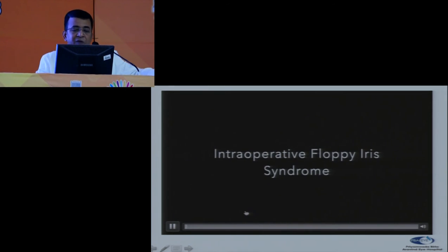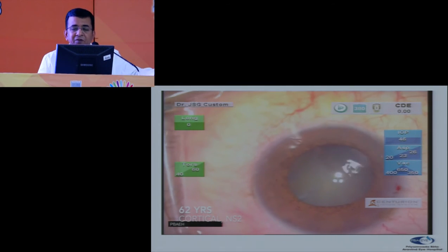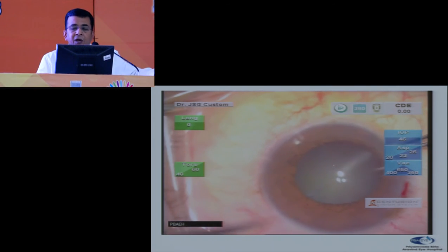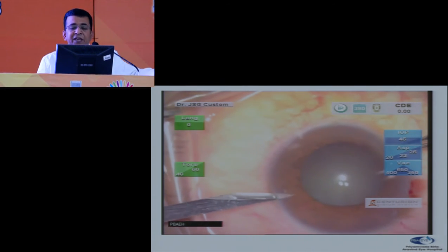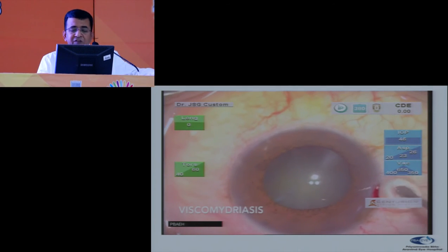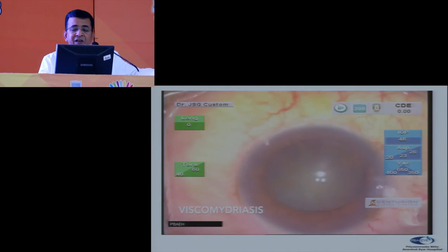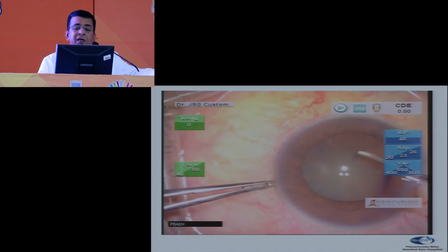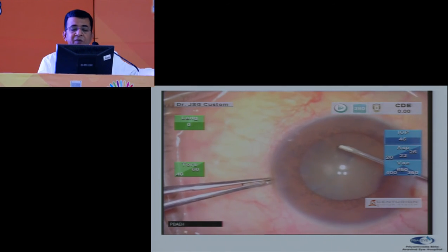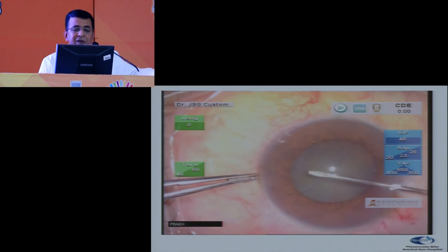I think this video is an intraoperative floppy iris syndrome. So here also, I believe I use a common setting. I do not like to change my settings. I prefer a safe setting which gives me the entire spectrum of cases. So this was, I gave the intracameral and achieved the viscomydriasis. Now, traditionally in floppy iris syndrome, we are habituated to using the heavier viscoelastics like Healon and so on. But because I'm using lower settings in such situations, I can manage the situation with a normal HPMC also.